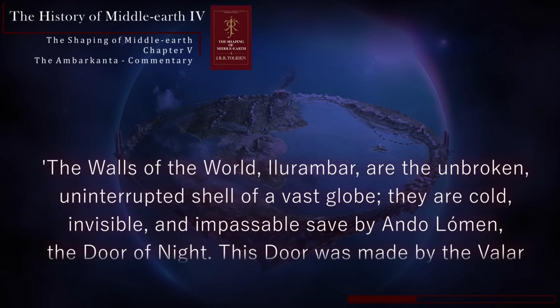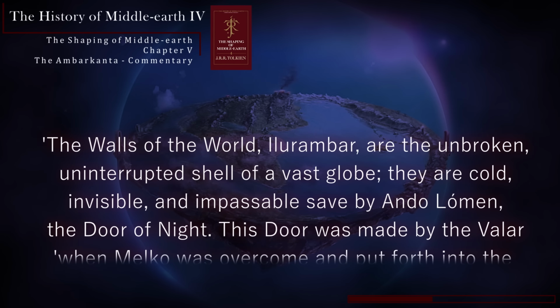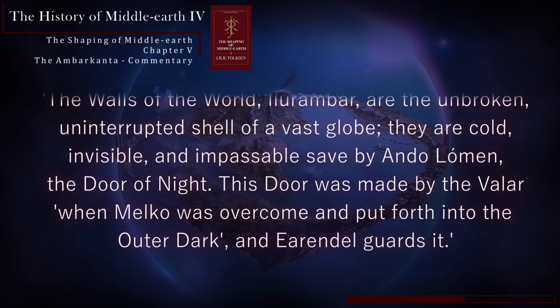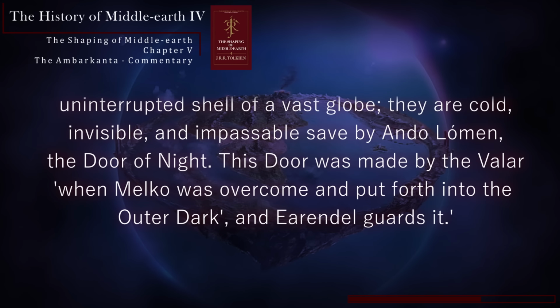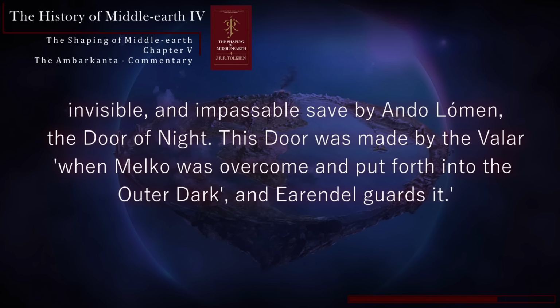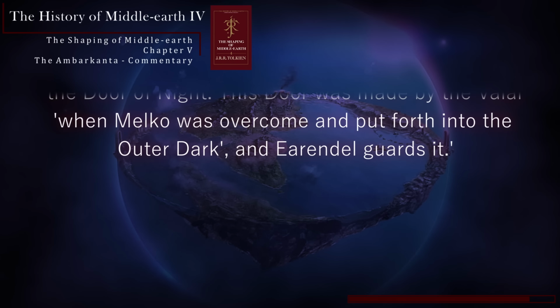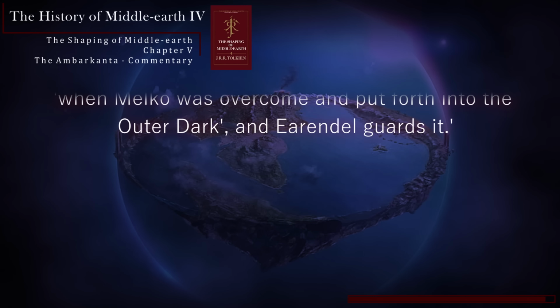The Walls of the World, Ilurambar, are the unbroken, uninterrupted shell of a vast globe. They are cold, invisible, and impassable, save by Andu Loman, the Door of Night. This door was made by the Valar when Melko was overcome and put forth into the outer dark, and Eärendil guards it.